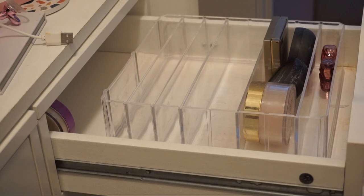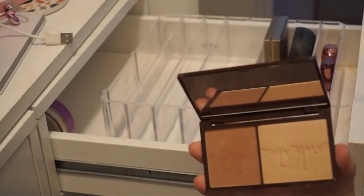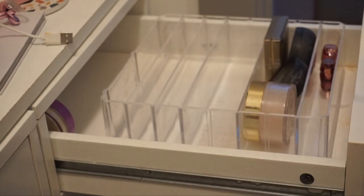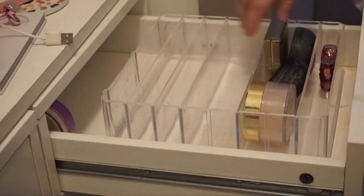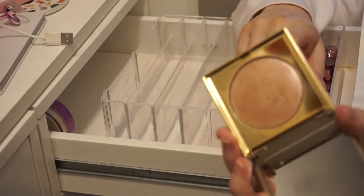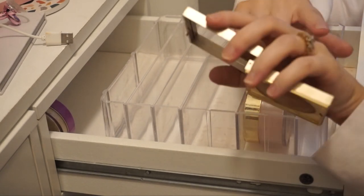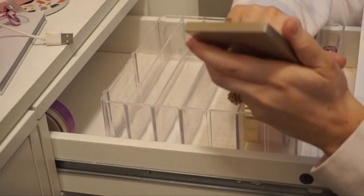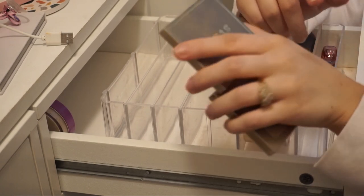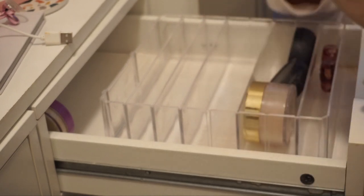I have this, which is kind of like a dupe for the Charlotte Tilbury, but I'm going to get rid of it because I have the Charlotte Tilbury, and I don't need both. This is the Stila Kitten Highlighter. It's a very strange, bouncy formula. It's kind of wet looking. I don't know. I think I'm gonna keep it. I'm gonna keep it.